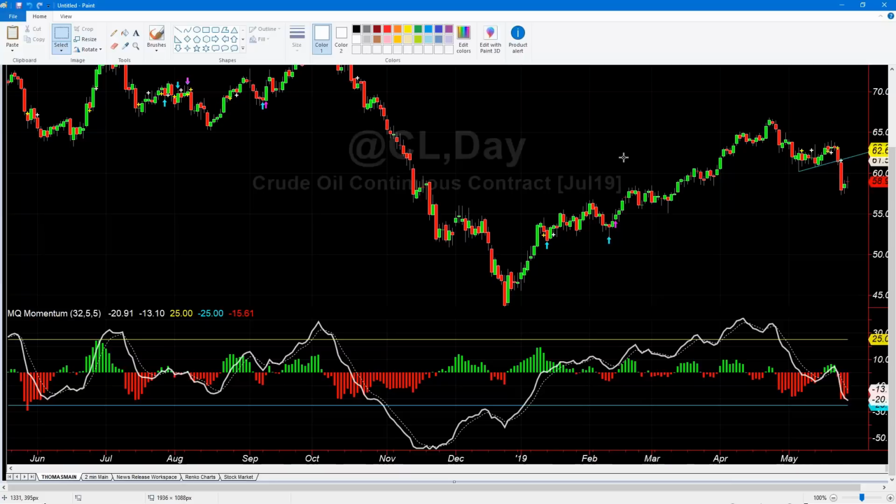No questions. So let's talk about what's going on here with crude oil, because this is a setup that occurs all the time. First off, we had expansion to the downside, then compression back to the upside, drew our micro trend. We broke down through that. Okay, we had that nice big rundown last week.